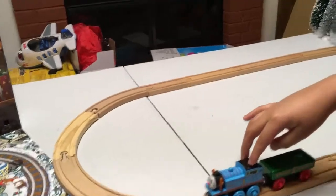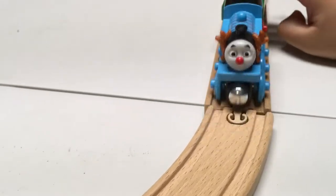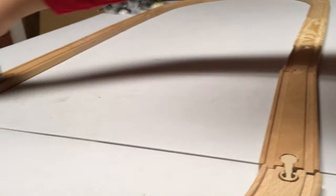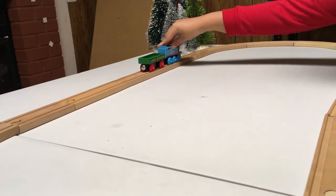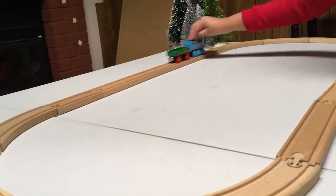Hello, Thomas. You look funny today. Yeah, I'm Rudolph the Red-Nosed Reindeer. Christmas, bye! I'm going to get some gingerbread. Why am I going in a circle?